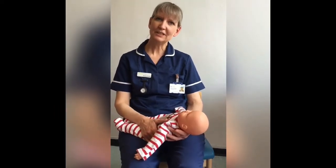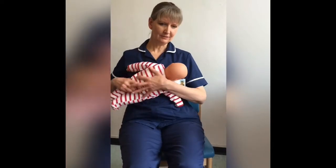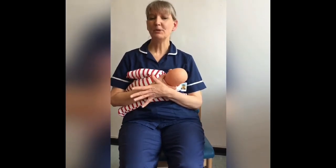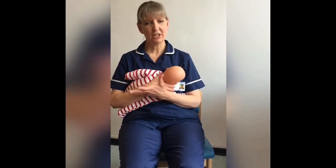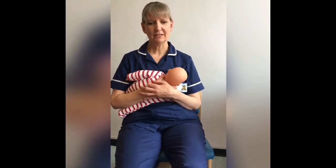First of all, just thinking about during the feed. During feeds, how you'll know it's going well is if the baby's on and latched well, the feed should be comfortable for mum. If it's uncomfortable and pinchy the whole way through, that could be an indicator the baby's not on effectively, not getting the milk as well. We have another little video on positioning and attachment, so you can have a look at that.